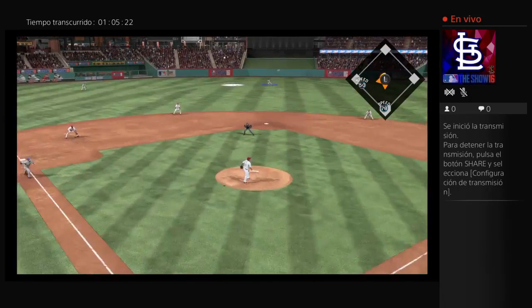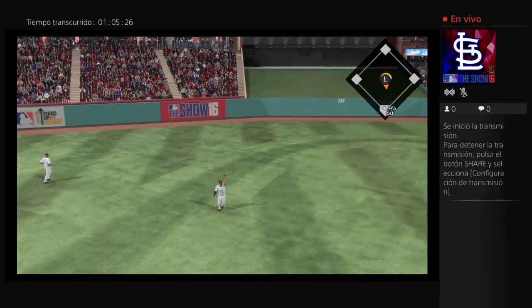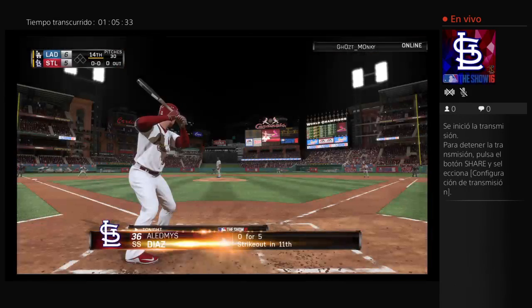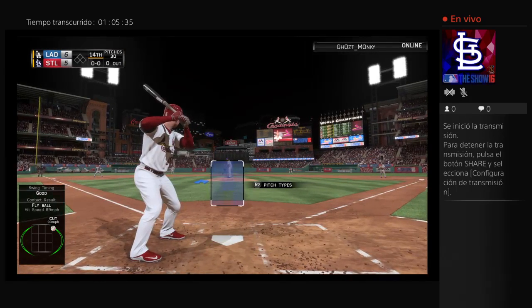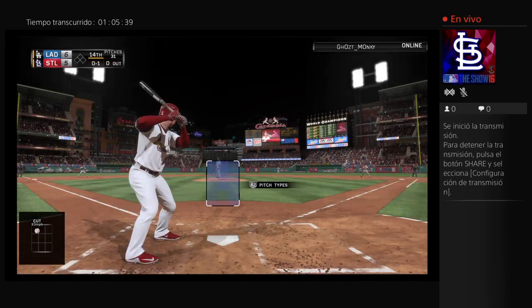Here's the pitch. Swung on and lifted in the air to left center. Grichuk moves over, makes the catch, and that'll retire the side. Number 36 will try and avoid the hat trick here as he's 0 for 5 all told. And he takes a cold strike, 0-1.